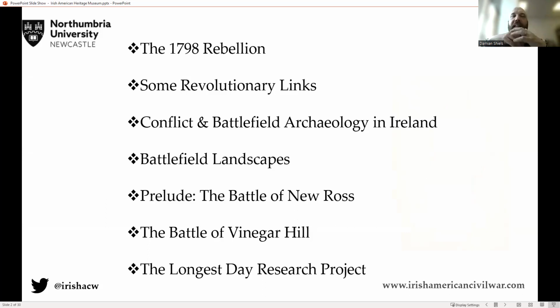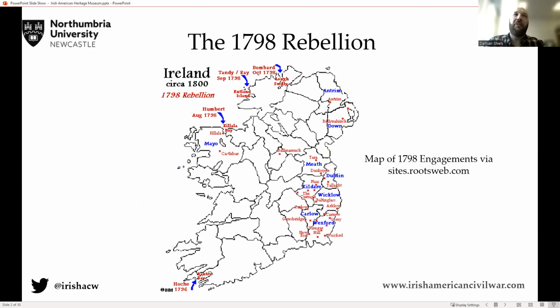And so I'll begin by giving a small bit of background about the 1798 rebellion, in case anyone isn't aware of the headline details in relation to it. I also, because obviously I'm all about the American links, will cover some revolutionary links to this rising and the United States, and some of the consequences that also play into the United States. And then we'll take a very brief overview of conflict and battlefield archaeology in Ireland, the analysis of these sites from an archaeological perspective, and then look at battlefields as landscapes and the sites themselves. So it does look like we'll be here for about 5 days based on the preliminary slide, but I promise we won't be. I'll try and fly through it.